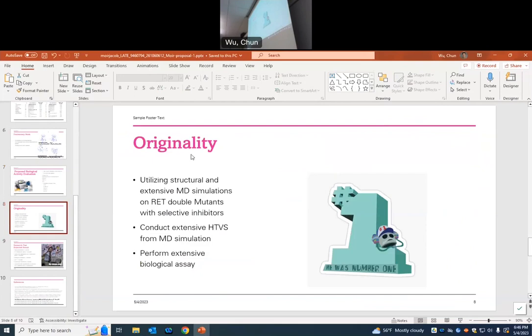Originality: there is no drug right now to combat this resistance in RET. So we were able to use molecular dynamic simulations to sort of combat this. And then again, we'll be performing unique, extensive biological assays.